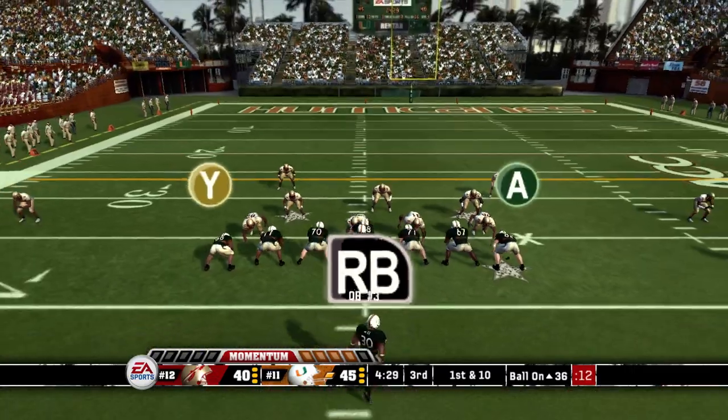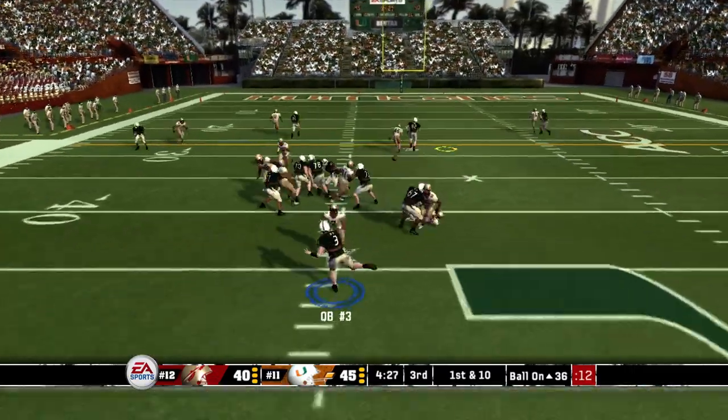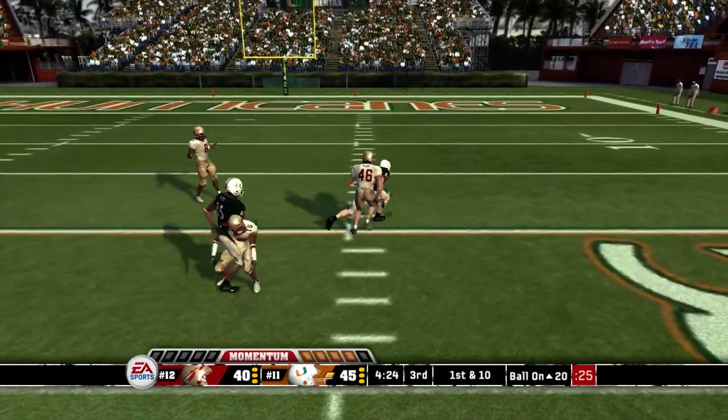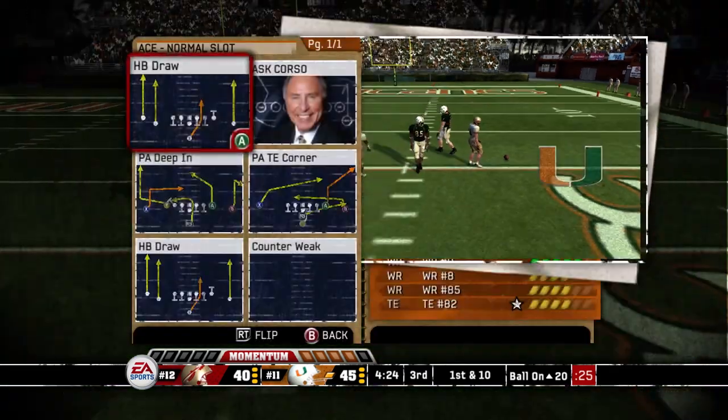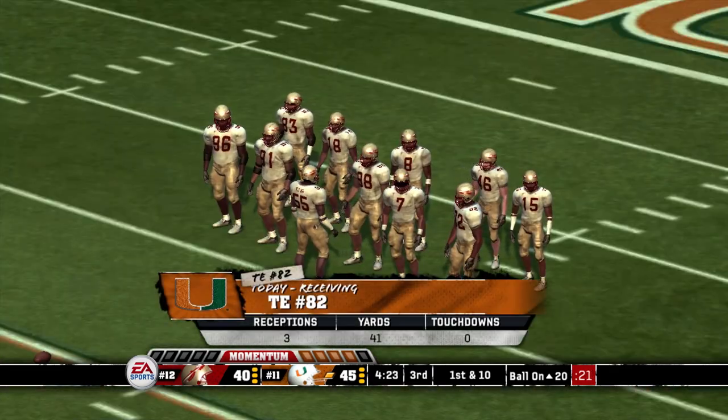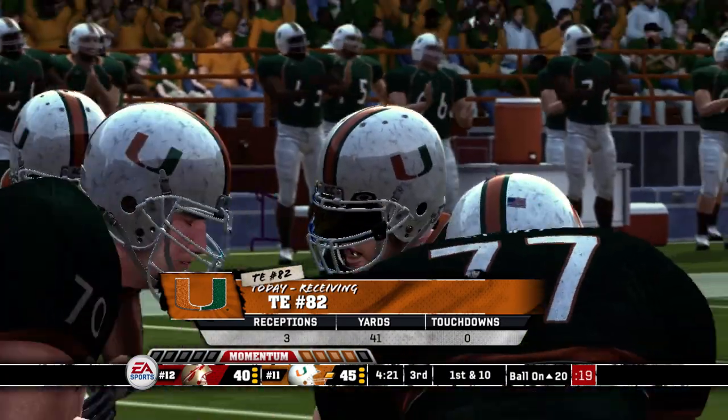Miami comes to the line, only one man in the backfield. They'll throw on first down. He catches another one. They're moving the ball very well on this drive, guys. Yep, the defense is preventing the deep ball, but the problem is they can't stop the short stuff. And the offense seems to be building a little bit more momentum on every play.